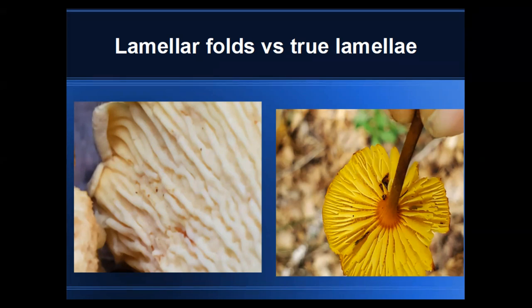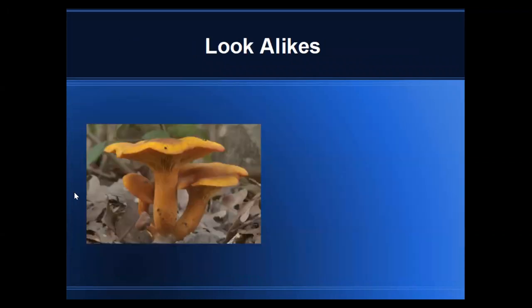So go ahead and go to the next one. My image dropped out. This one is one of the main ones that trips a lot of people up. I see on identification groups a lot of people mistake this mushroom for chanterelles. It is not a chanterelle. This is Omphalotus subilludens. Did they move subilludens to just illudens now? Or no, it's a different species.